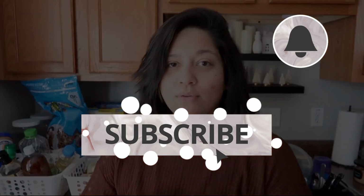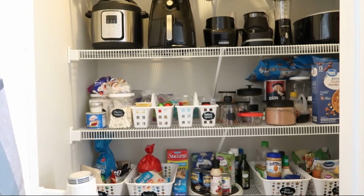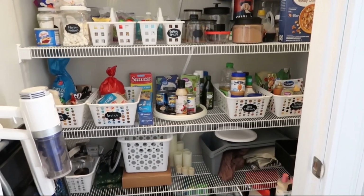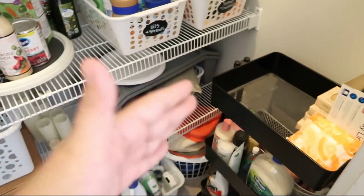Now let me show you around. Okay, so here is the before of the pantry, and yes, you can see that there are systems. You might think that this is not very disorganized, but I can see all the problems, and I'm gonna make it so much better in here.